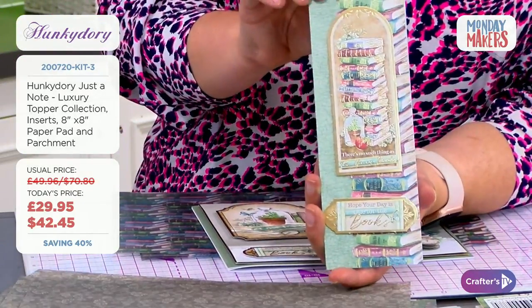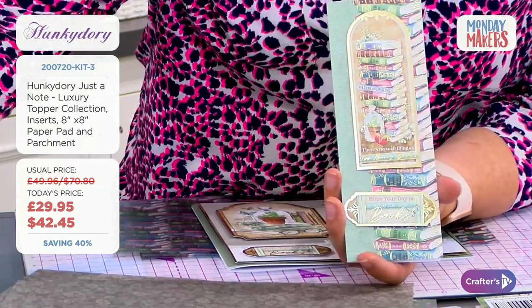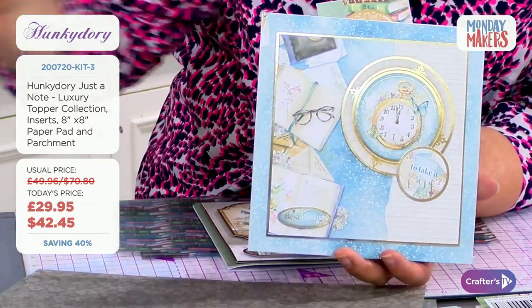Now this is a very, very thin die cut card. I quite like the timepieces. Timepieces are always really popular when you see them in the card making drawer.